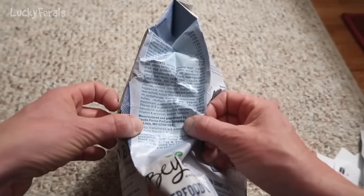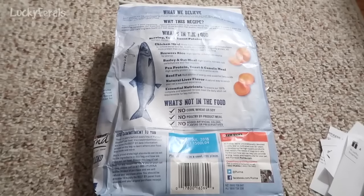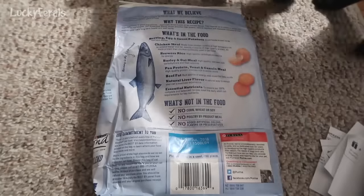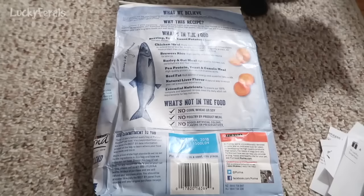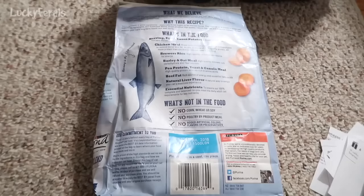And yeah, that's cool. What does it say on the back? It says, what's in the food? Herring, egg, and sweet potatoes, superfoods known to be nutrient dense. Chicken meal, made from chicken cooked at high temperatures to remove water and fat, leaving a source of high-quality protein, 4 times more protein than chicken commonly used in pet food. Brewer's rice, high-quality carbohydrate source for energy. Barley and oatmeal, high-quality nutrient-rich carbohydrate and fiber sources.